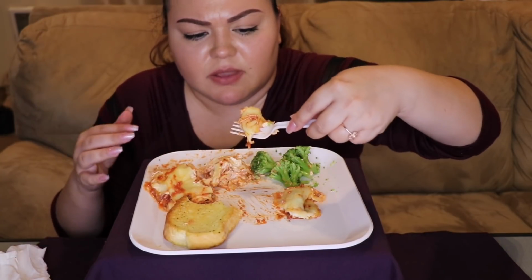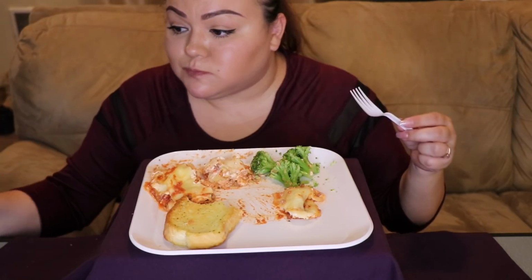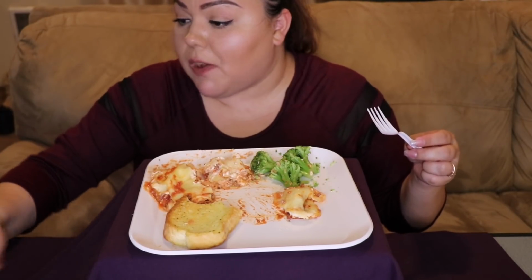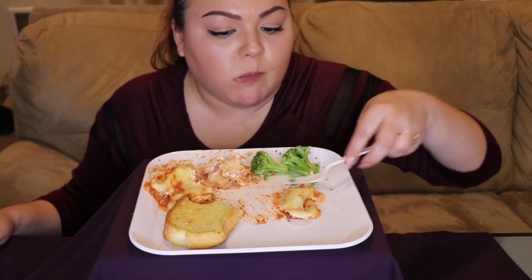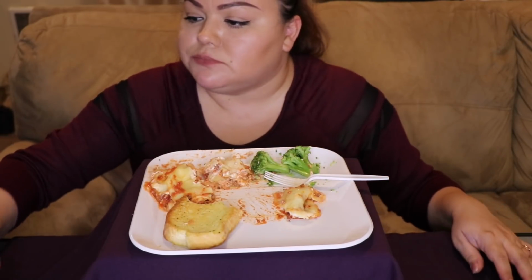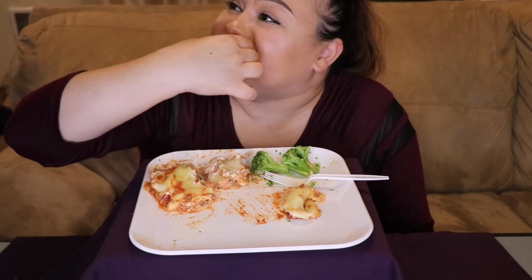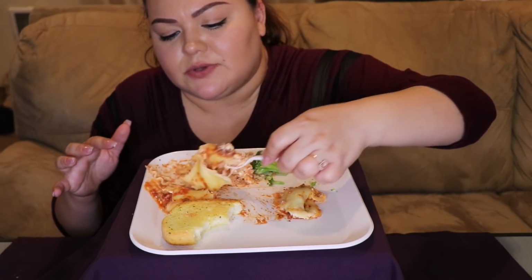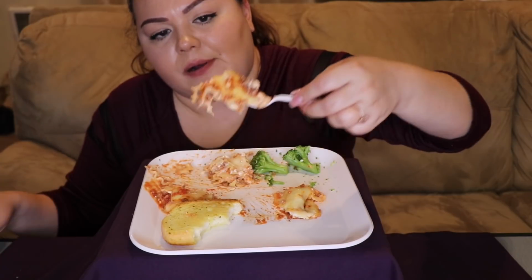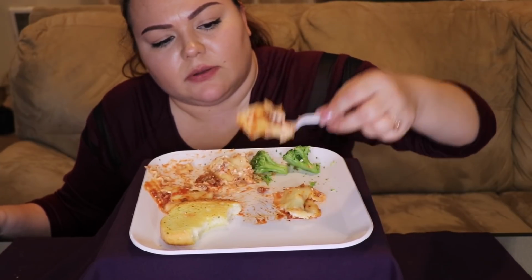I can't focus. This lasagna is like out of this world. It's messing with my mind. I'm determined to eat all this. I think I can do this. One big bite. No, that's too big. Let's see. There we go.